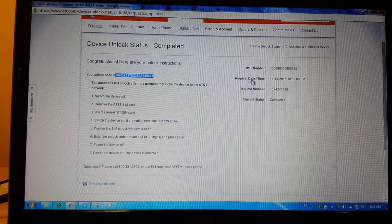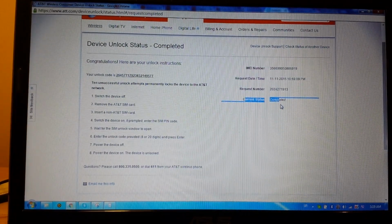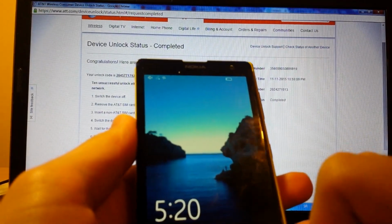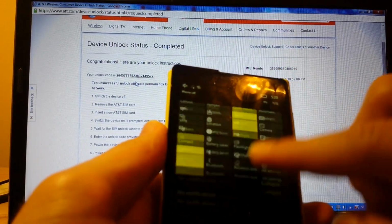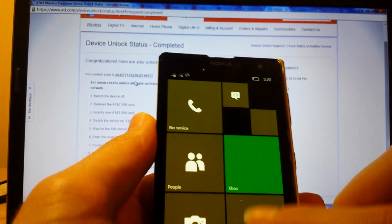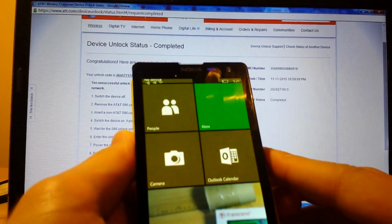It already, as you can see, I have requested it at this time, and it's like 5 minutes ago, but this is US time, and here it is 5 a.m. So this is the number, and now I'm going to try to type it in. Let's see if that is possible. Okay, let's turn off the airplane mode and see if the code will be offered again. Type in. Okay, maybe. No, I have to restart my device.